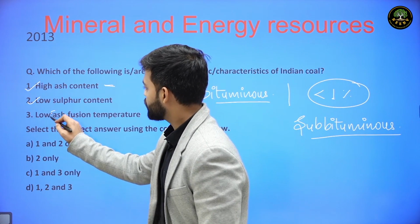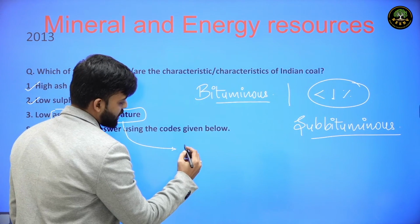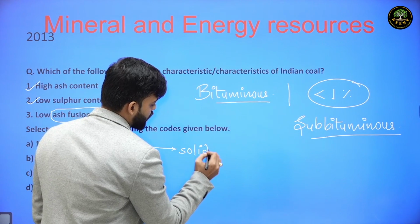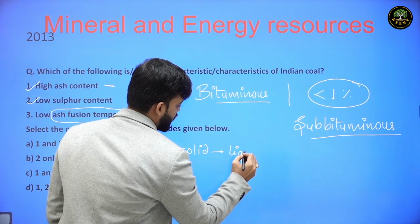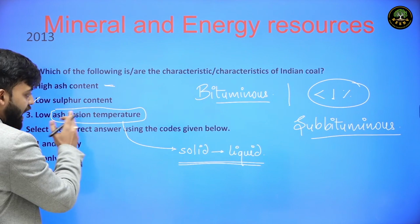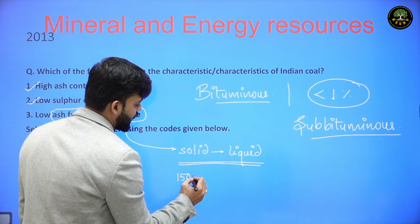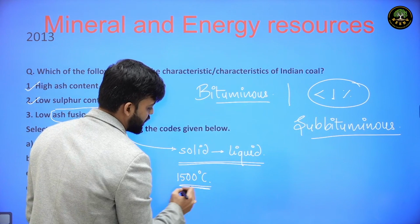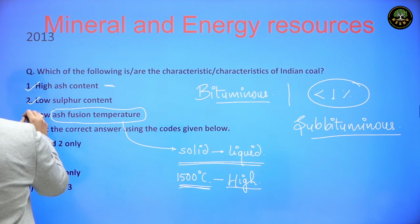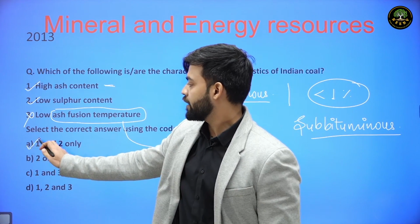As far as ash fusion temperature is considered, ash fusion temperature is basically if we convert the solid coal into liquid coal, then the temperature required for that will be considered as low ash fusion temperature. As far as Indian coal is concerned, Indian coal has around 1500 degrees Celsius ash fusion temperature, which is very high. So this will be a wrong statement. So our answer for this question will be 1 and 2.